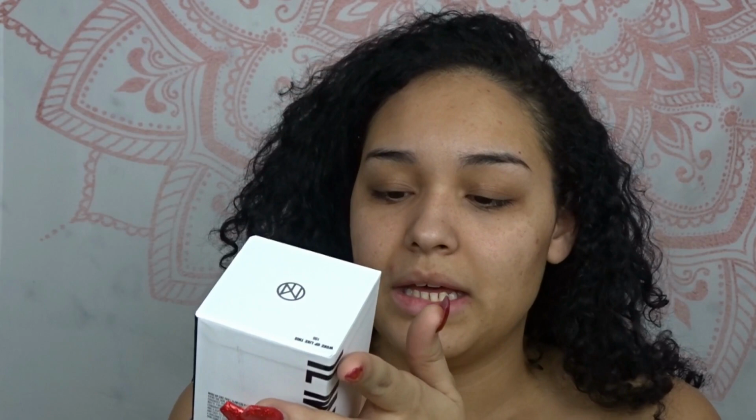Next thing in the packaging here is the foundation itself, which looks like this. Says woke up like this, flawless base foundation, made in Italy. It's one fluid ounce, and I got the shade woke up like this 105, or 105 woke up like this. The last thing in here I'm not going to take out, but it is basically the return shipping label in case you do not like the foundation.